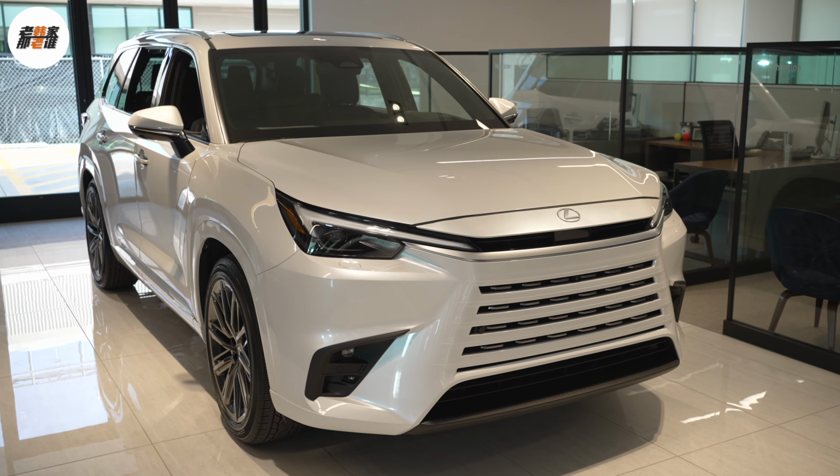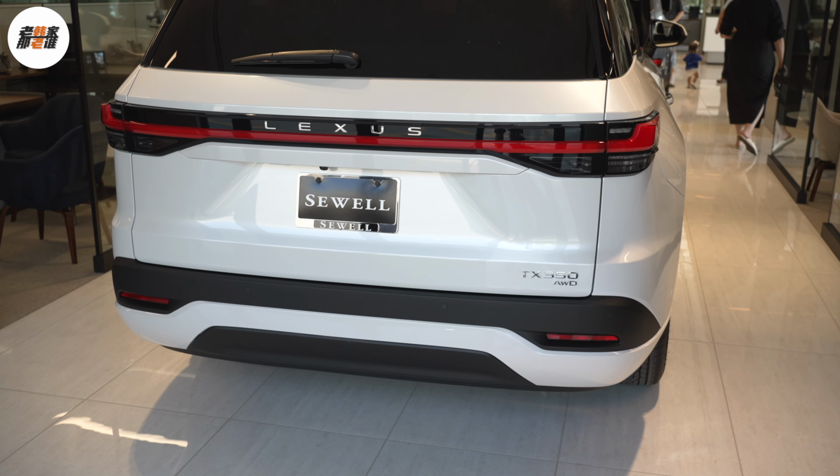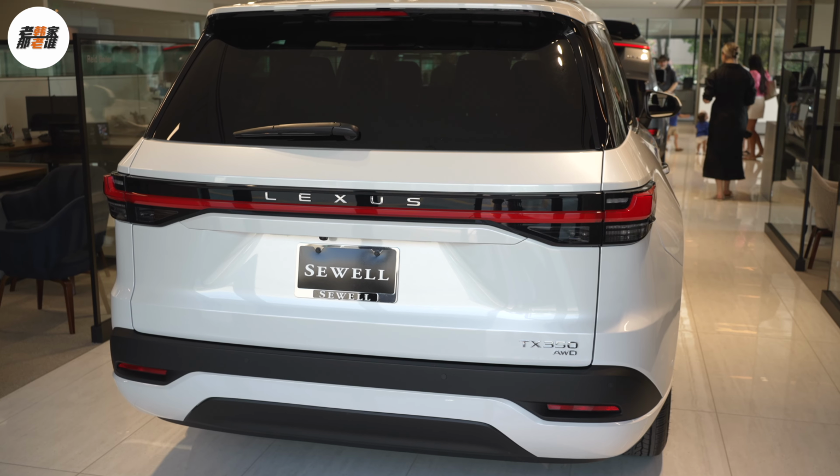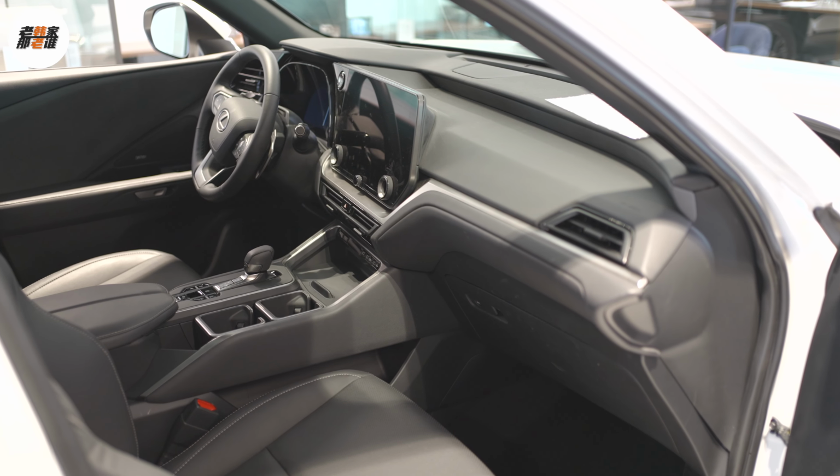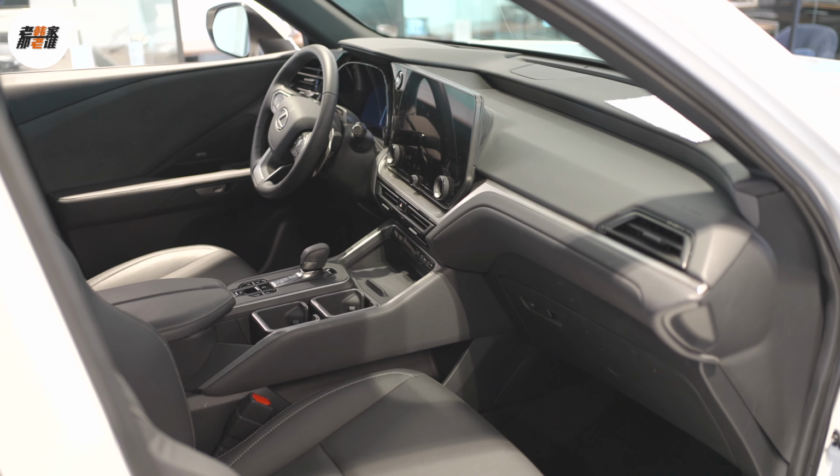And TX is more luxury than Grand Highlander. Overall, mechanically and in terms of space, there's not much difference between these two. TX is a little more luxurious, including more features.